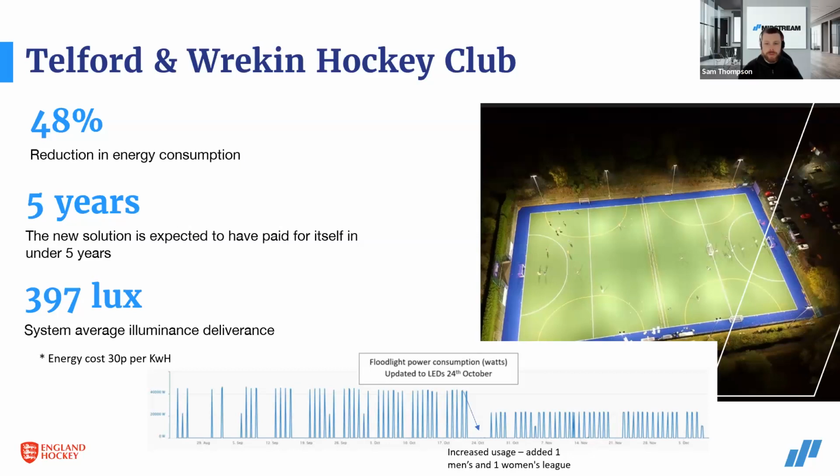Hi, all again. So yes, Telford and Wrexham Hockey Club originally approached us getting on for 18 months ago. The reason they approached us was they had a couple of lights out, and every year or two they'd been spending money getting someone in to lower the masts and paying for replacement bulbs. They thought, well, now's the time maybe. And at the time, with everything happening in the world in terms of Ukraine and Russia, energy prices were going up, so they thought maybe it's time to look into LED.